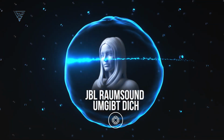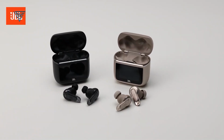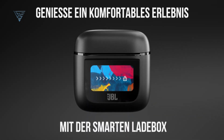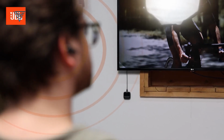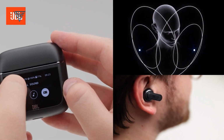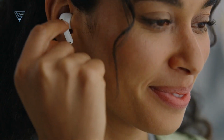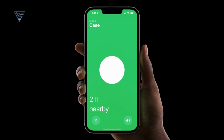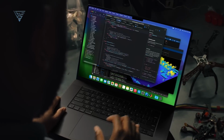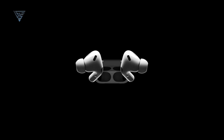Connectivity is a key factor when choosing wireless earbuds, and both models shine here, though with different approaches. The JBL Tour Pro 3 introduces an innovative 2.4 GHz case connection for low-latency audio, perfect for gaming or streaming. JBL's Auracast feature even allows the case to broadcast audio to other compatible earbuds nearby. The AirPods Pro 2, however, capitalize on Apple's ecosystem. Bluetooth 5.3 ensures a stable connection, and features like automatic device switching make moving between your iPhone, iPad, and Mac seamless. The new USB-C charging case is an added bonus for those already in Apple's USB-C ecosystem.